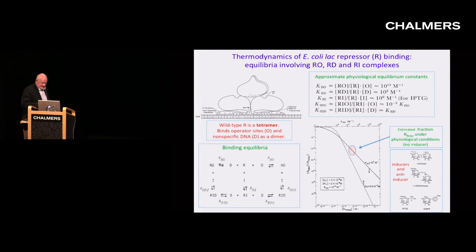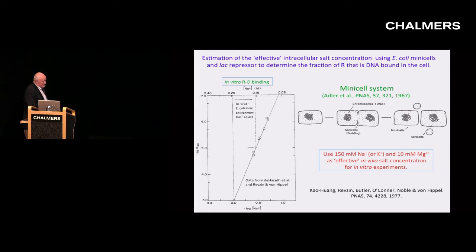And that will be important in a minute. So here's one of the things: in order to do any useful biological work, we had to figure out what kind of an environment one wants to use to mimic the effective salt concentration inside the cell. This is a very old experiment from 1977, before many of you were born, probably.